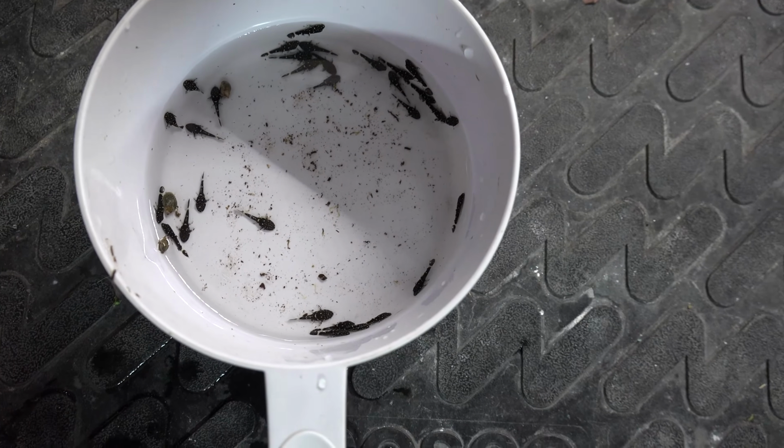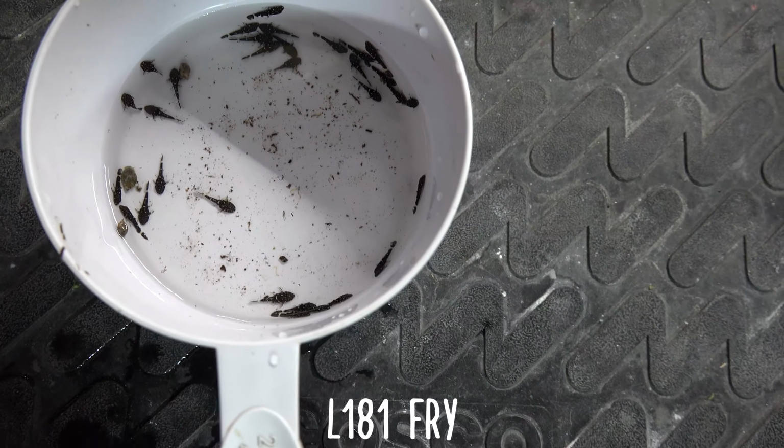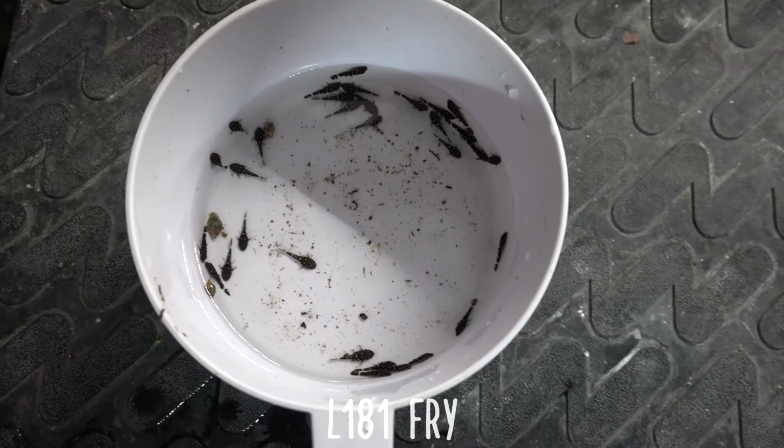Alrighty, look at this batch of Plecos. This came as a surprise in the back of the filter. So this is the tank of the Peppermint Pleco here, the overflow box. Obviously the hole is big enough for them to fit through. I wasn't expecting any eggs, but apparently they had eggs, and a bunch of them got trapped back here. So luckily I was checking the filters here. Normally I clean this at least once or twice a week.